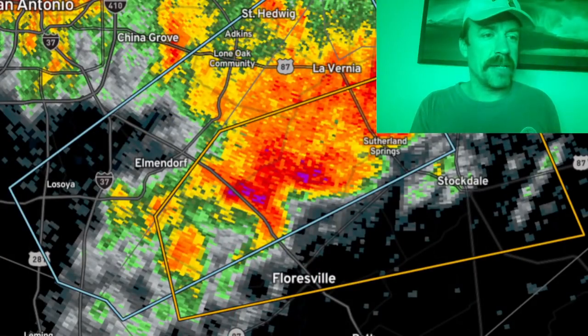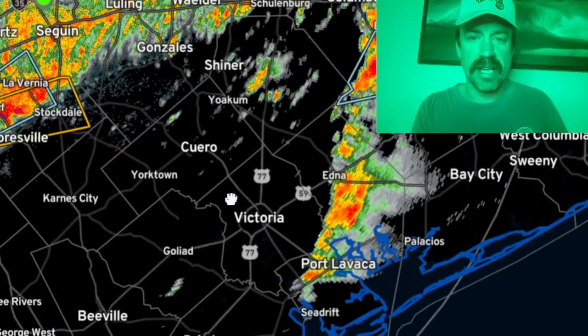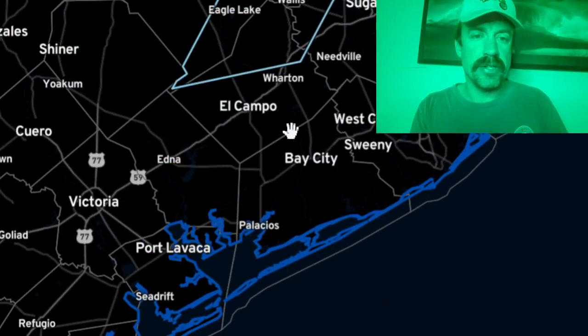So thank you everybody for tuning into this weather report. I'm going to keep watching this convective line to the west of Houston. Could be a bit of a sleeper setup. There is a slight risk down here near the Houston area.